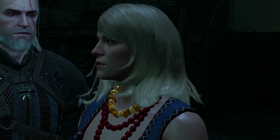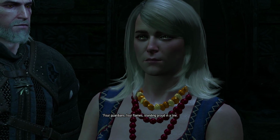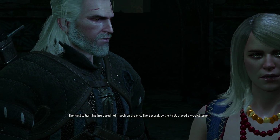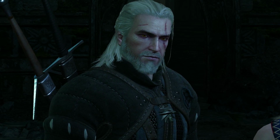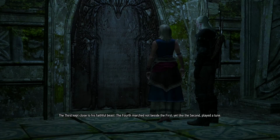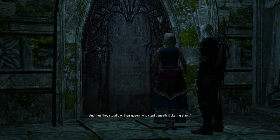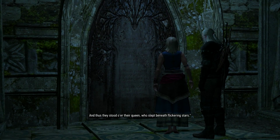Four guardians, four flames, standing proud in a line. The first to light his fire dared not march on the end. The second, by the first, is in the middle, played a woeful lament. The third kept close to his faithful beast. The fourth marched not beside the first, yet like the second played a tune. And thus they stood o'er their queen, who slept beneath flickering stars.